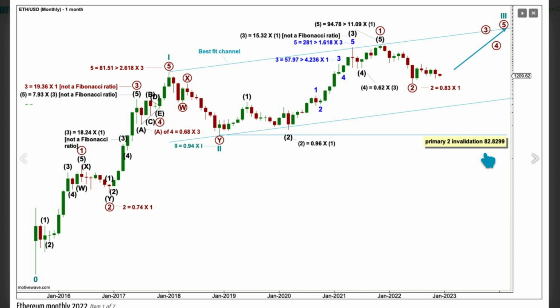This wave count, I have a lot of notations on this chart because I'm using this for my own investment purposes. I purchased some Ethereum, I think back in 2019. And so I am wanting to know how long these waves are going to be. So I've looked at the length of third waves to first waves and fifth waves to their third waves at intermediate and primary degree within cycle wave 1. Here, this third wave is 18.24 times the length of the first wave, and the fifth wave 7.93 times the length of the third wave.